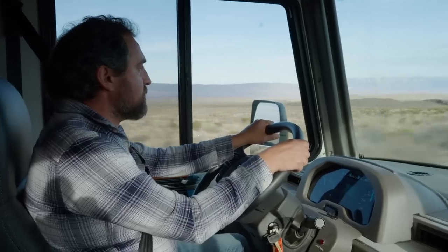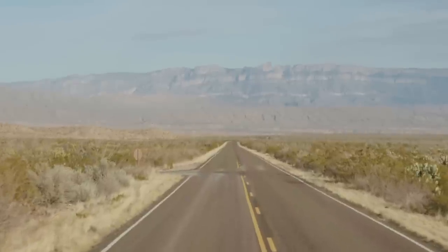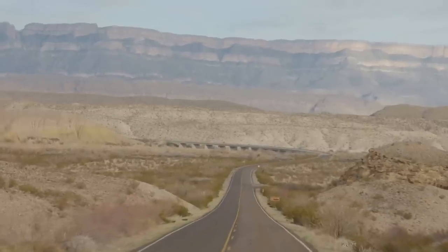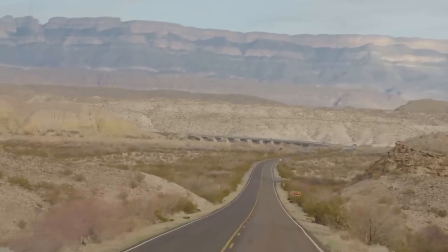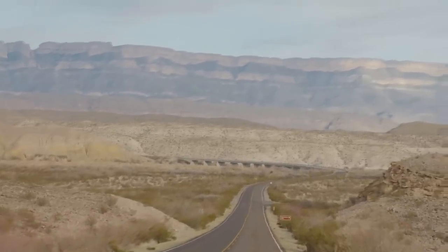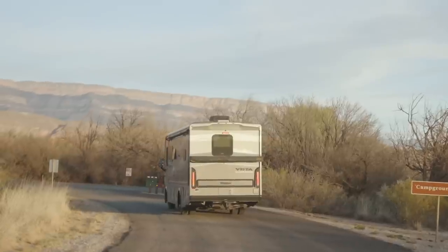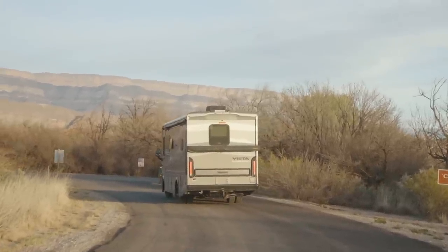The drive into Big Bend is just so beautiful, and it changes the further that you go. We are heading down to Rio Grande Village, which is where we are camping for the weekend. As you get closer, there are these magnificent mountains. It's like this massive wall, and you can see all of the lines and colors, and it's just absolutely incredible, especially if you can come in when the sun is lower.